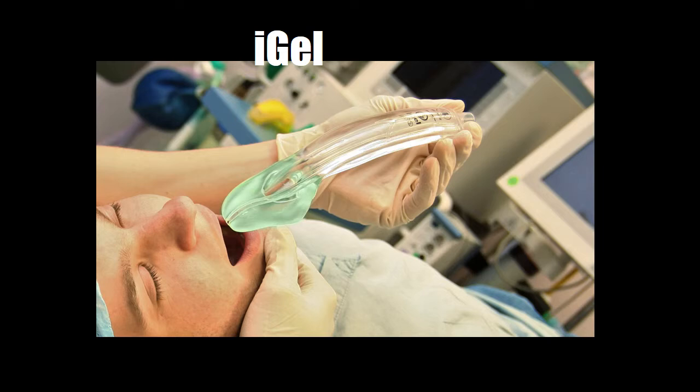Okay. So iGel. To me, it's a no-brainer that we move over because it means we can use one device instead of the two. And it also means it's always an iGel as opposed to whatever type of classic LMA upstairs has purchased this month and we're forced to use, having no familiarity with it. As you can see, it doesn't have a cuff. It's just got a thermoplastic bit at the end, which you don't need to inflate, which makes insertion easier and simpler. You don't have to worry about how much air you put in beforehand or afterwards. That step is removed, and this is thermoplastic.